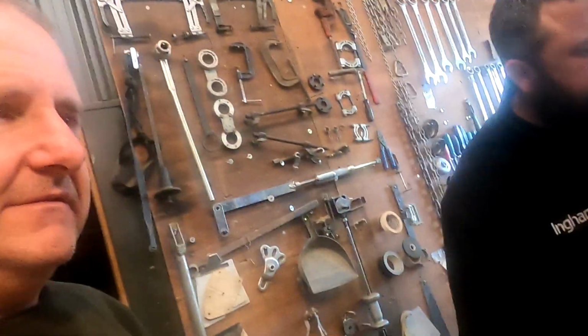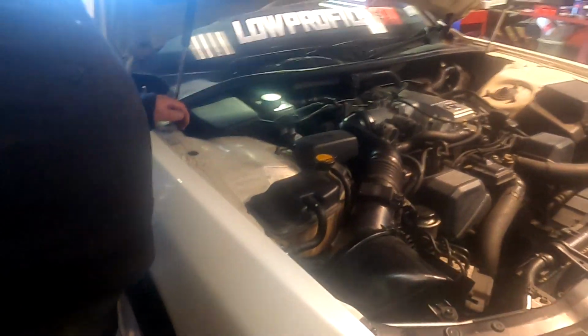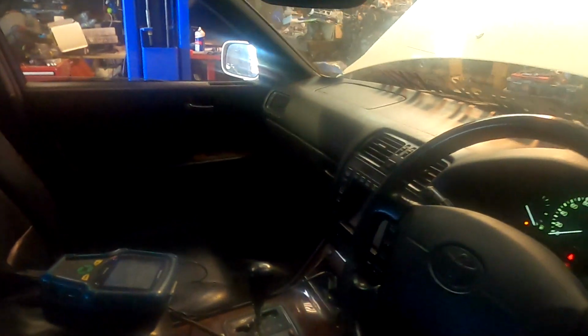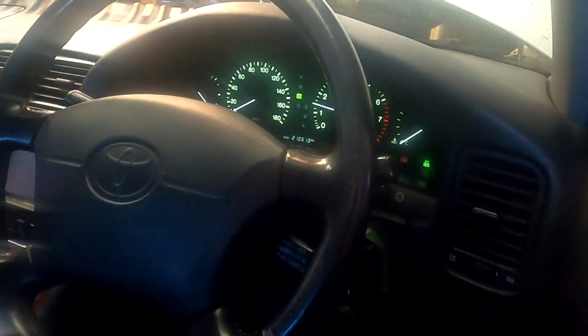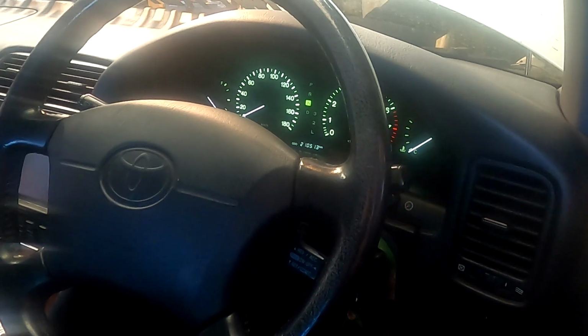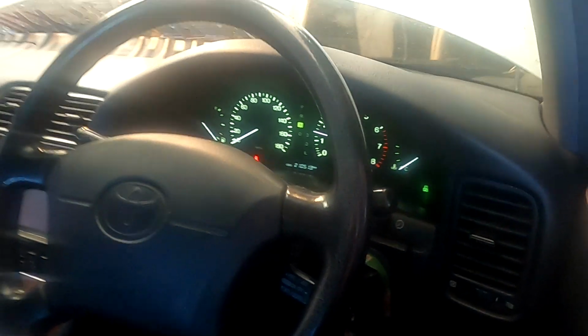And because it's had no flare at all, we're going to wait to see if it actually drops down in idle speed. Then we're going to go for a drive. I've still got a traction control fault code. That's way better than the other day.